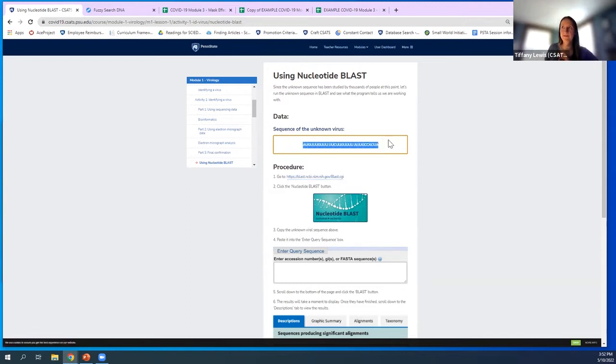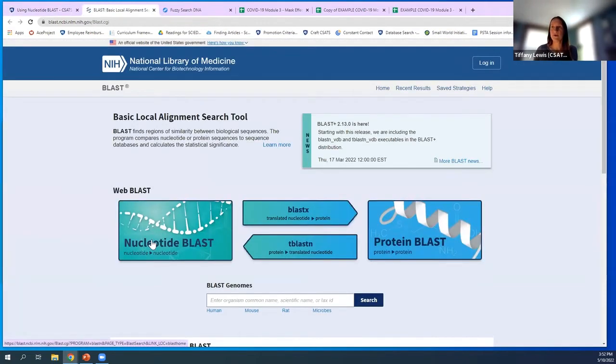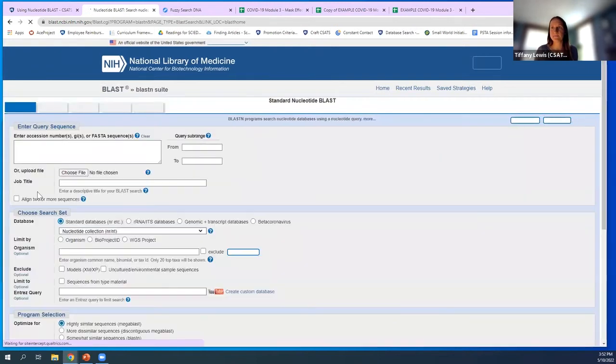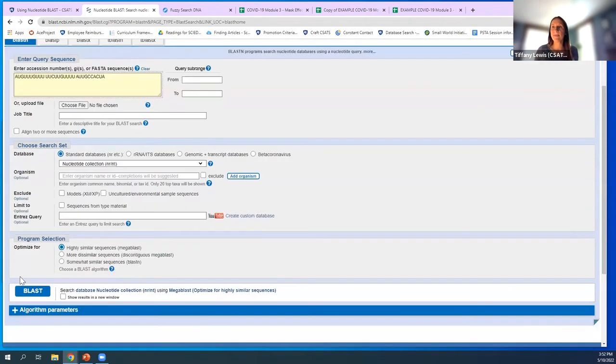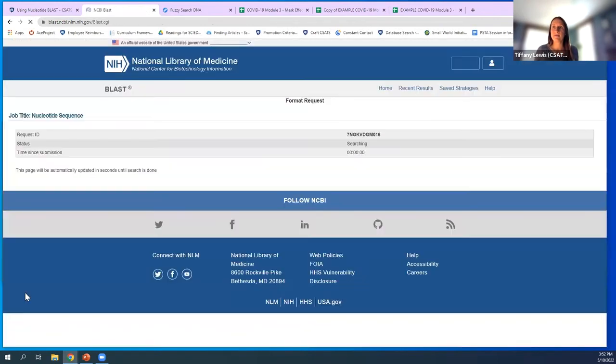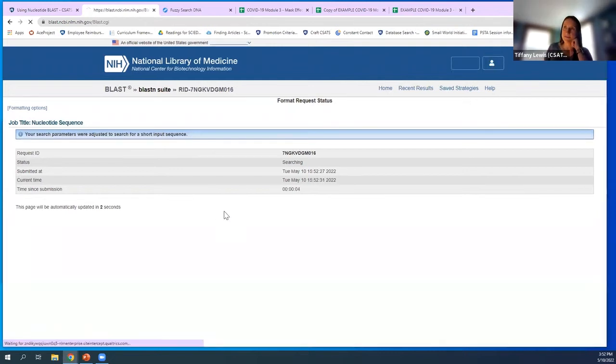But now, since we have a bit more data about this, let's see if we can figure out what this virus actually is. So you go to the BLAST site and you put your sequence in here, and then you click on BLAST. And it's going to take a second to give us the results here.